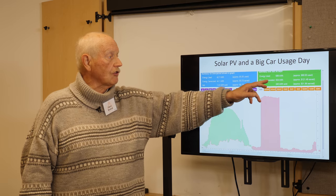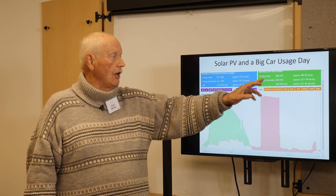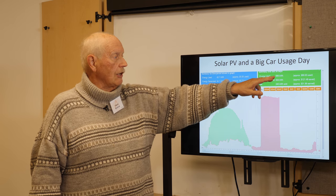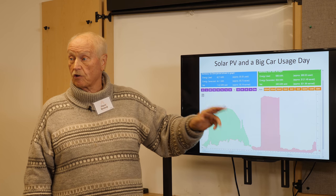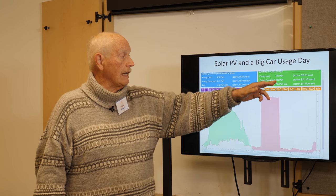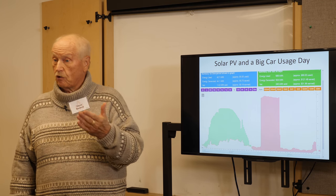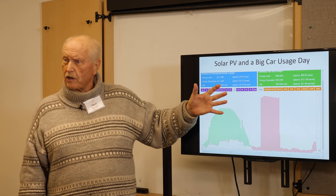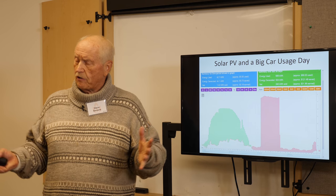This gives the 30-day usage. So for the 30 days leading up to that day, I used 689 kilowatt hours for the house and the car and generated 934. So I had extra 245 kilowatt hours. So there's another visualization. There's lots of ways of visualizing.